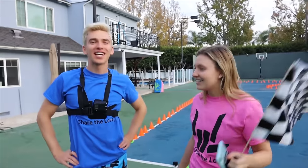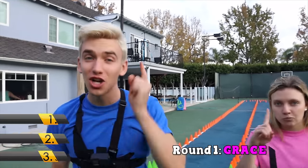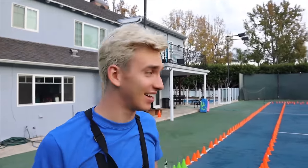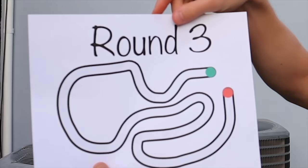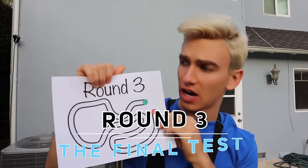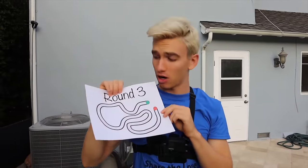This is not good. I am still in third place. Grace has a first place. John has a first place. I have 0 points so far. All I can hope is that the next track I go even faster on. So let's figure out where track three is. This one looks very complicated. So let's get this thing built and let's see how it goes.